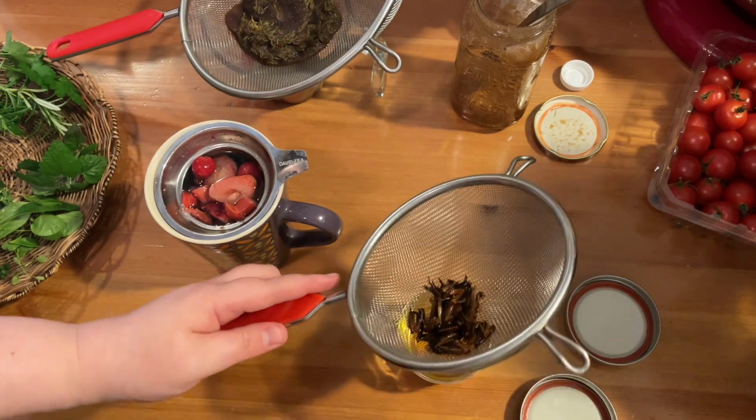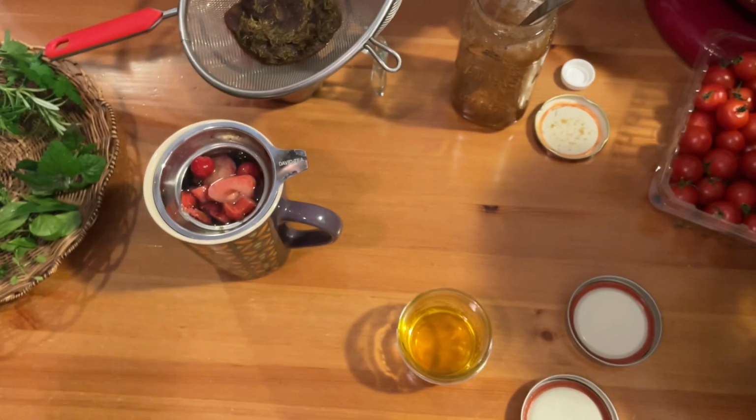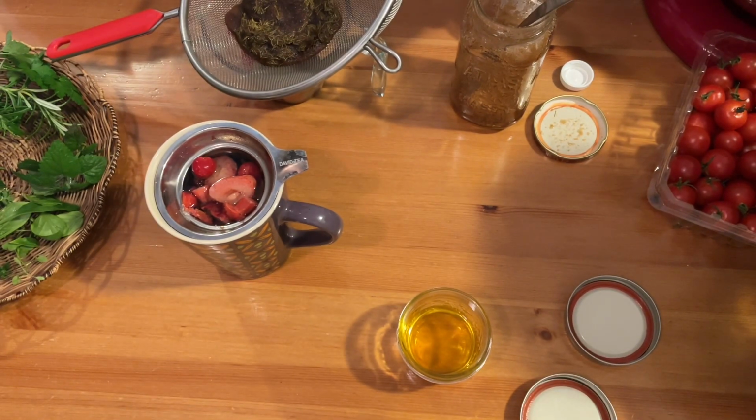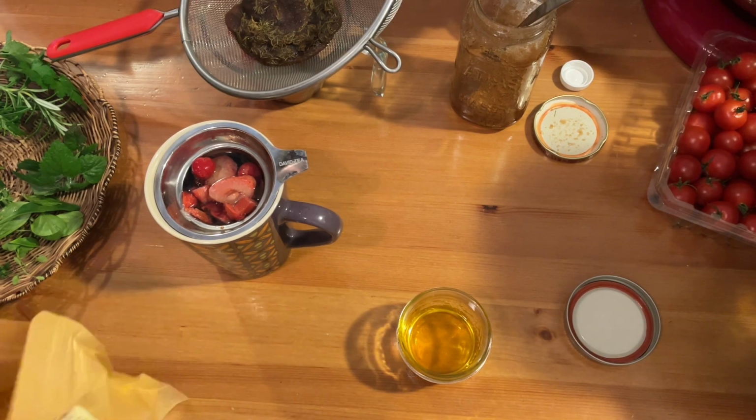And then I finished straining off the poplar buds, which you can see there. They've been soaking in, is that olive oil? I think it's either olive oil or jojoba oil. It might be jojoba oil. For, when was poplar bud season? Three weeks, maybe? Possibly a hair longer, but I don't think very much longer.